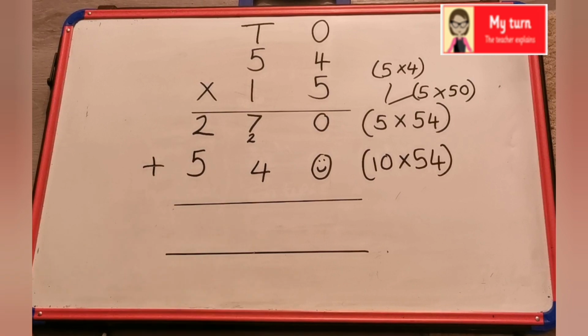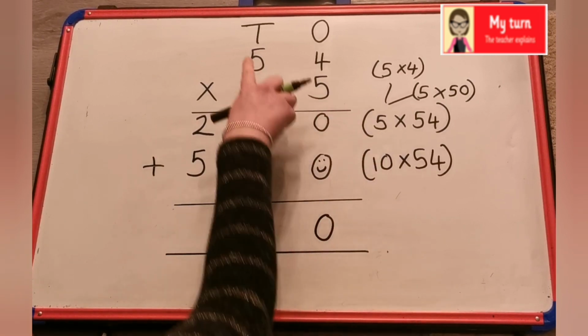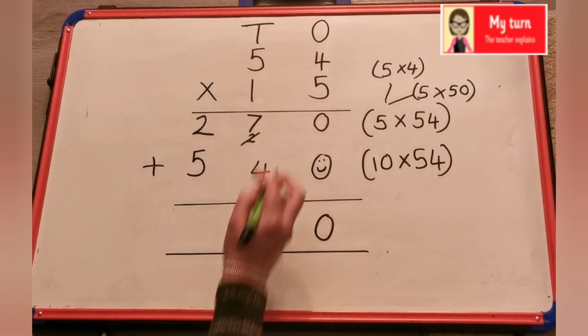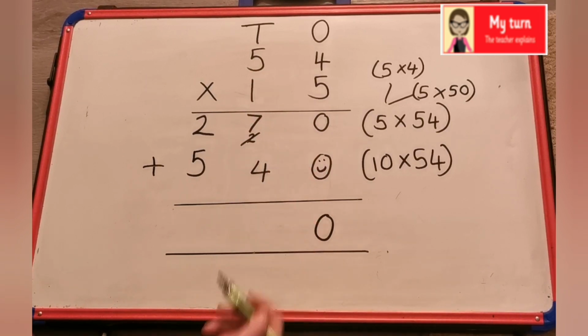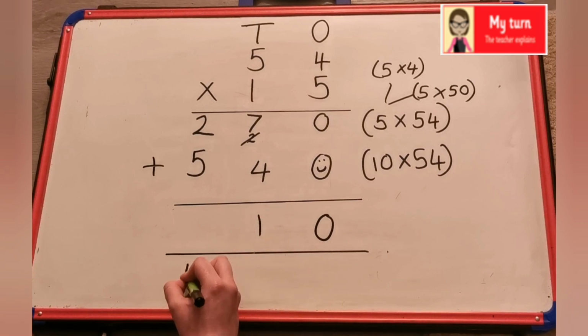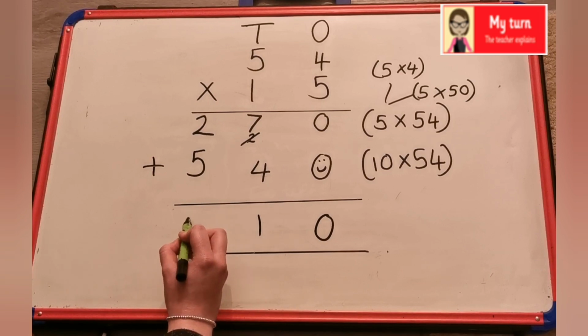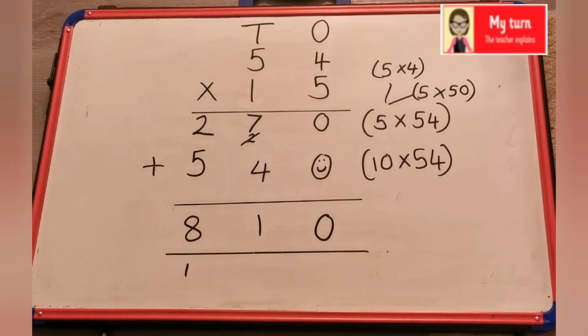Now I need to add up my answer. I've got 0, 0, starting with my ones column. Move to my tens, I've got 7, if we get this 2 here, we've already used him. 7, add the 4, which I know is 11. So 1 there, carry the 1 underneath. And then 2, add 5, I know is 7, add 1 more, makes 8. The answer to 54 multiplied by 15 is 810.